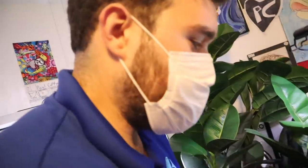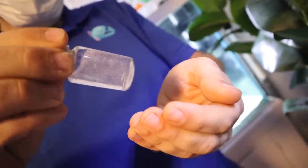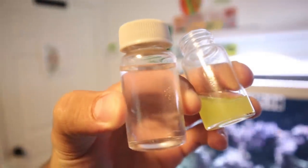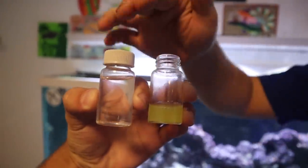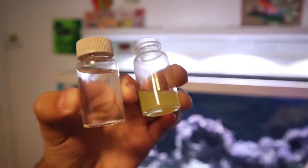We don't have to be too precise with this one, because if there's any nitrite at all, we're not ready. Got it. So you're looking for a color change? Yes. If it stays clear over the next 15 minutes. So this needs to be clear in the next 15 minutes, and this needs to stay this color. Yes. If it starts looking green, then we have ammonia. If that starts looking pink or red, then we have nitrate. All right, 15 minutes, here we go.